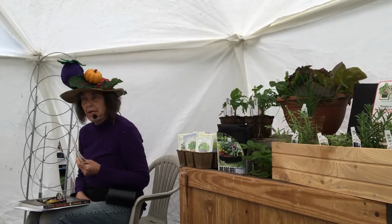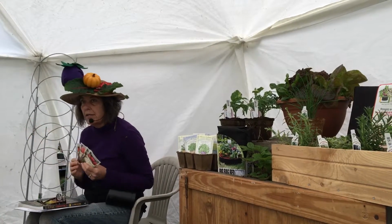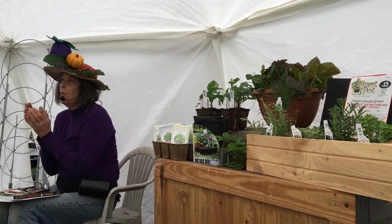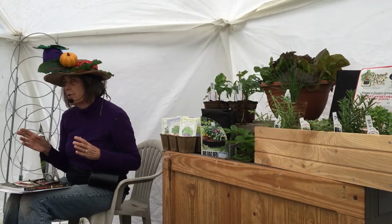And I went, dwarf tomatoes. I mean, what does that mean? Are they small? Are they like cherries? No, what they are is dwarf plants. Which I think is an interesting thing for today's gardeners.